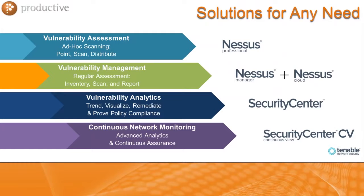So it is still a Nessus scanner, but there are some differences in the deployment options, and I want to make those clear. It would also behoove us to go through Security Center very quickly, just so that you're aware that Tenable offers some other products as well.